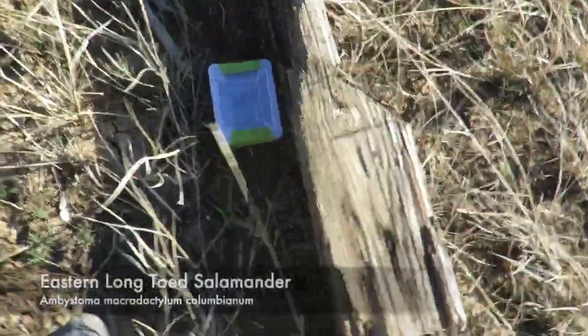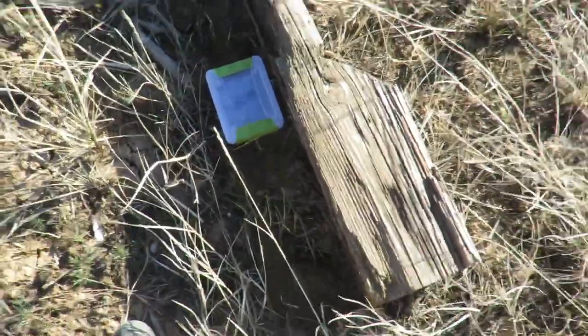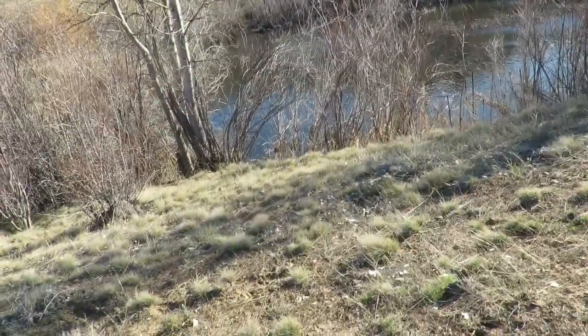So, we've got this little guy under this log. I'll take some better footage of him later. But yeah, I'm going to measure them, keep track of their patterns, so I can keep track of the local population here. There's a bigger pond right there that's probably going to have more luck, at least.